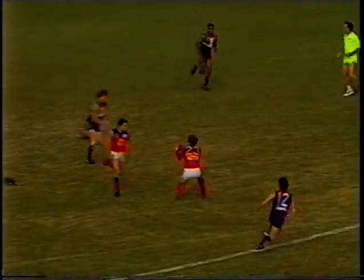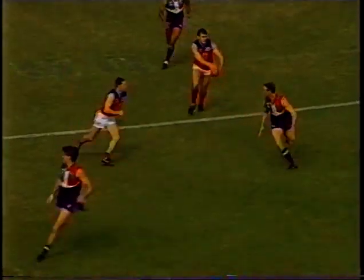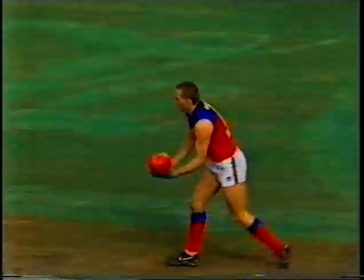Paxman, straight up to Atkins. Still inside the 50 defensively. The hand pass a bit wide, taken by Pike, former Melbourne player. Kick by Martin Pike for distance. Oh, an excellent mark is taken by Jared Malloy. 3 goals last week against Carlton. Boyd up towards the forward pocket.